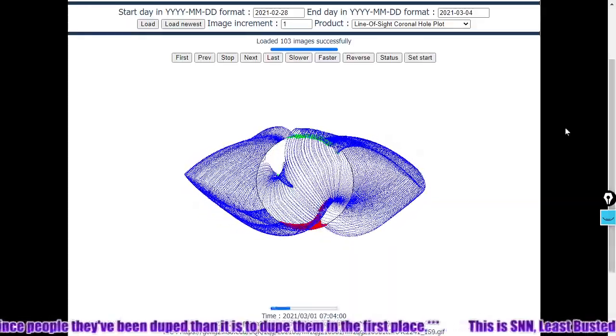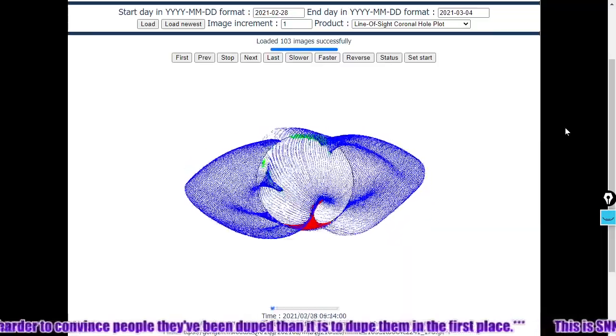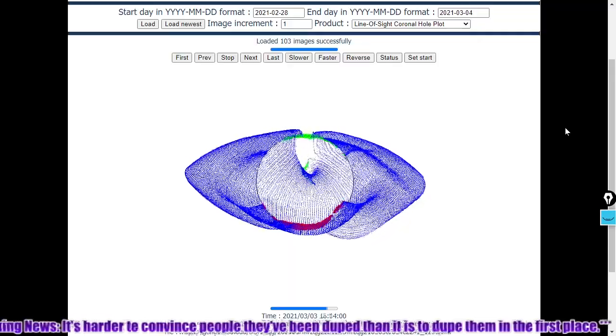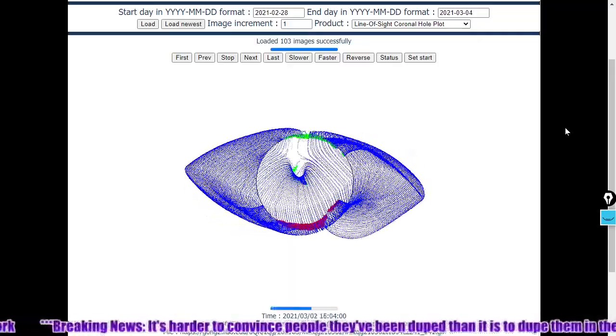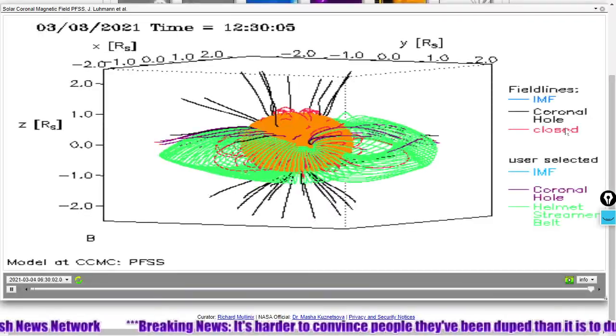This is showing you the sun's B field once again in blue. And you can see that North Pole-oriented coronal hole there. That is the one that will be providing the next coronal hole wind stream, which will be striking in about 2 days, according to NOAA forecasts.